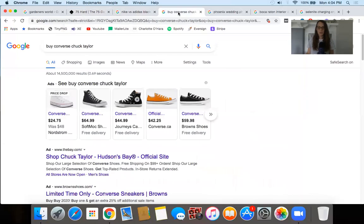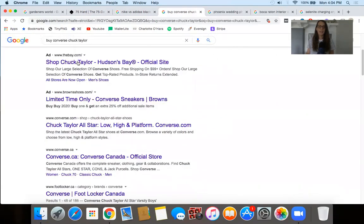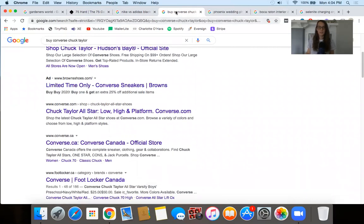And then the next one, we call it a purchasing or a transactional query. This is if someone types in, let's say, buy Converse Chuck Taylors. Straight up, you know what you want, you're here for it, you want to buy, right? So if you do this kind of search, you can see in the online searches, it's all about how to buy it online. Do you buy it direct from the website, a different one, all that sort of thing. So those are the four main types of search intent.